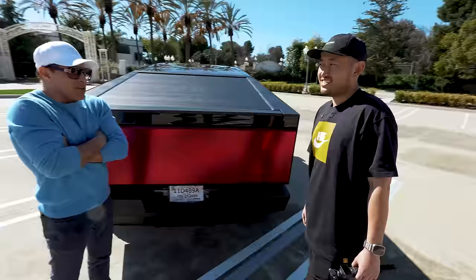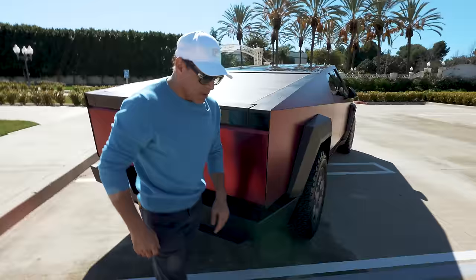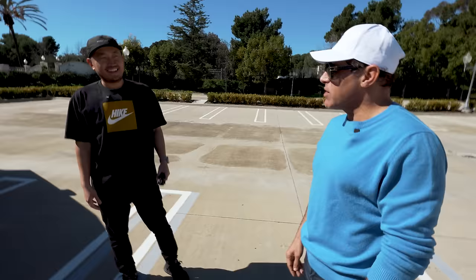Mm-hmm. All steel, stainless steel body, all in all panels. Yeah, look at the bumper. That's kind of crazy. I mean, consider the Hummer is what, almost 10,000 pounds? Mm-hmm. Yeah, that's what I'm saying. Look at the sheer size of this thing. And only under 7,000 pounds. That's very incredible how they manage the weight for an electric car, you know? It definitely looks more heavier and bigger than what it actually looks like.